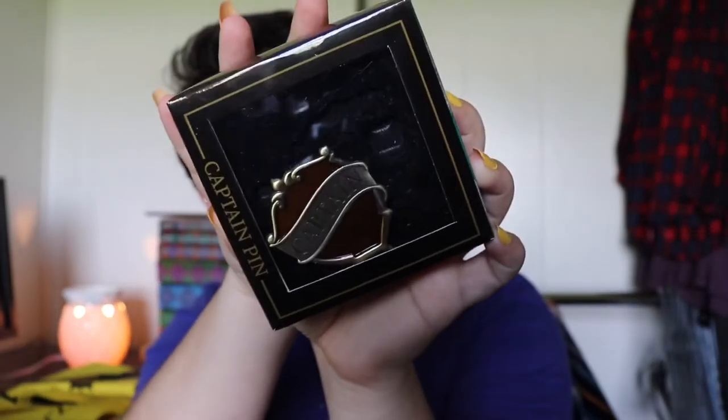And it feels really nice as well. See, I'm glad I waited for this box to come in, or else I would have been shook. Alrighty, so the next thing we have in here is a captain pin for Quidditch.